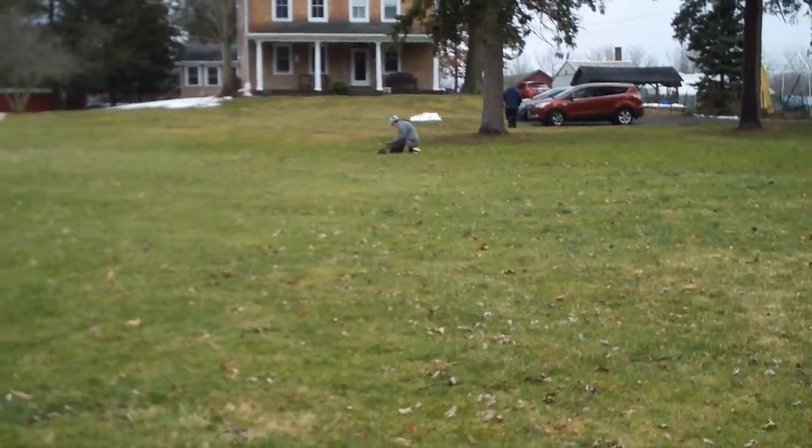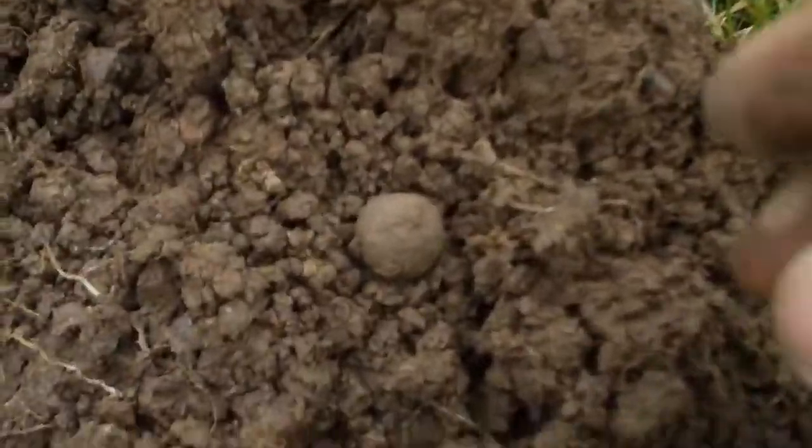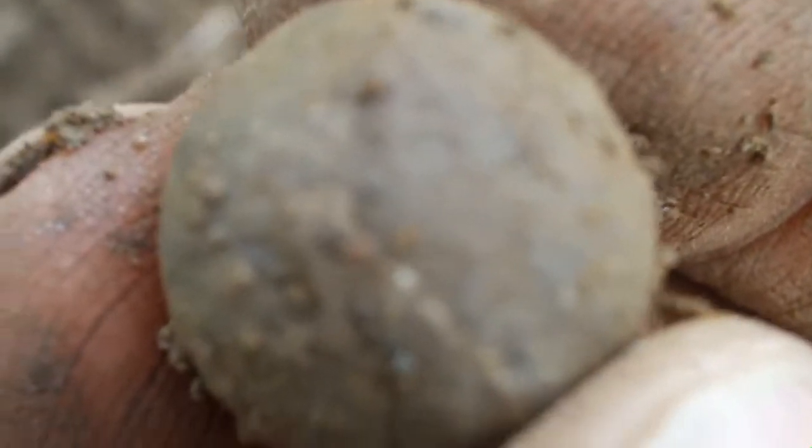On to the next. Been about 20 minutes since my last good find. I found a wheat cent, and I've got me another musket ball. Smaller one than the other one. Maybe this is from a pistol or something. Alright, on to the next.